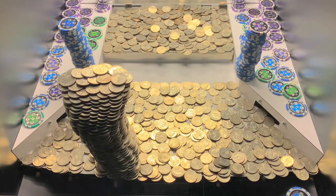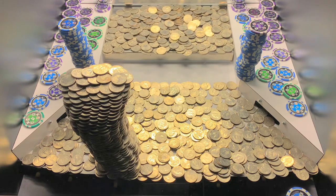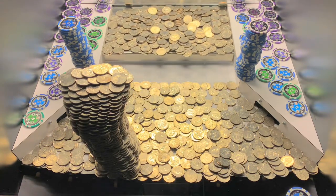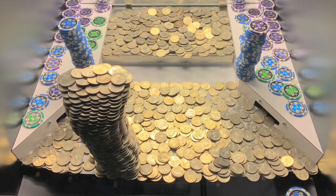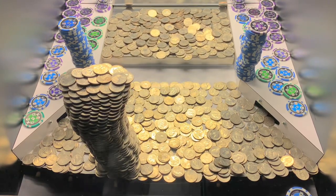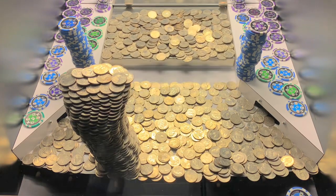And we've got a bunch of earbuds. Let me count them up real quick. We got 20 earbuds. So those are anywhere from $50 to $100 a piece. So we've done extremely good today. Not bad, not bad at all.